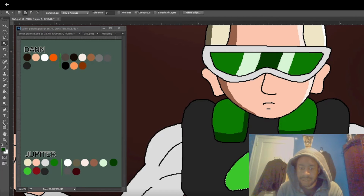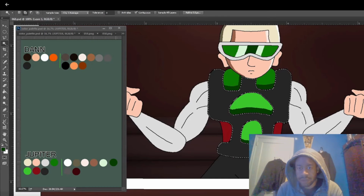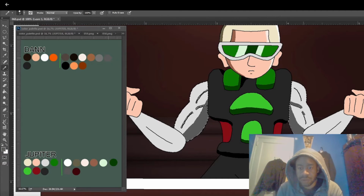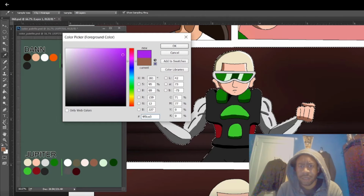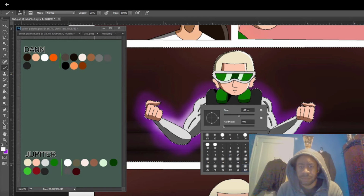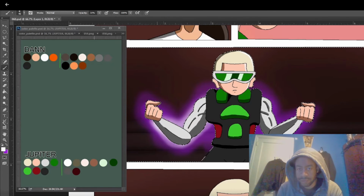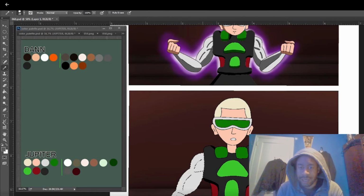But anyways, here's Jupiter details. Shading in parts of his suit, and doing details in the actual arm part of his suit. Arm part is a technical term, I guess. Now the infinite energy coming off of the suit itself. You can just use simple brush effects for that. That wasn't really too complicated. Just some extra stuff to put in as opposed to the normal shading and lighting that I do in the panel.